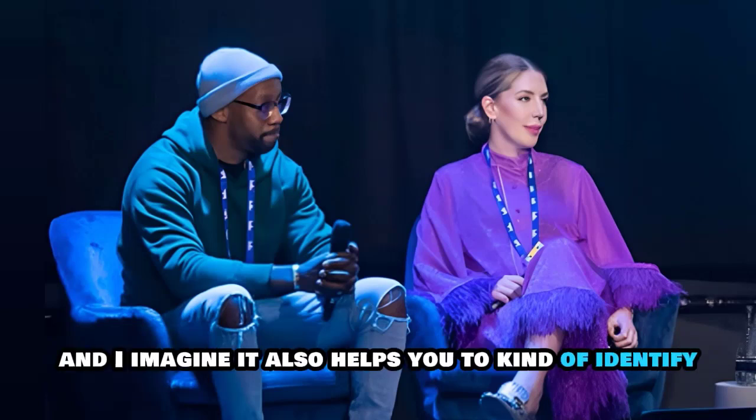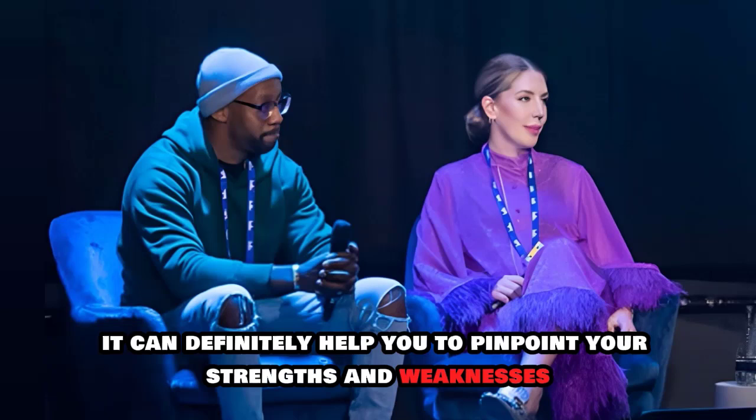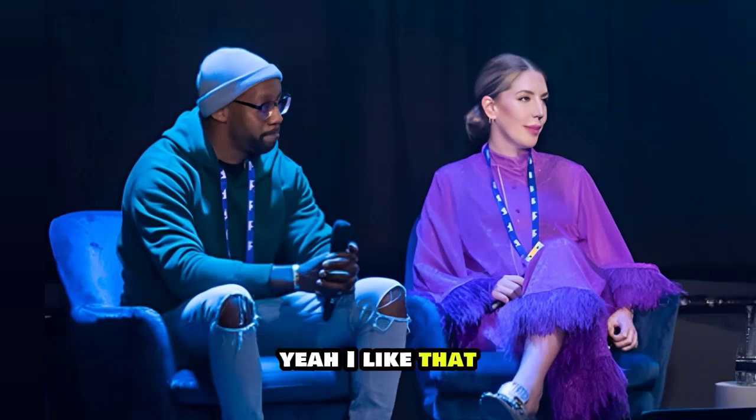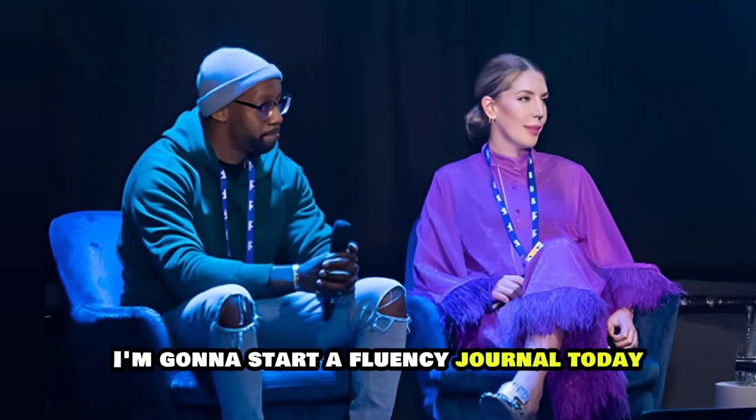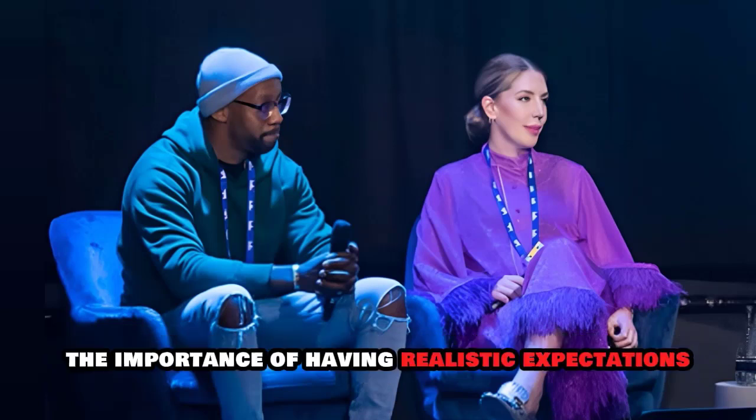And I imagine it also helps you to identify some areas where you need a little bit more practice. Absolutely. It can definitely help you to pinpoint your strengths and weaknesses. Yeah, I like that. I'm going to start a fluency journal today. Now, one of the other things that the source mentions is the importance of having realistic expectations.